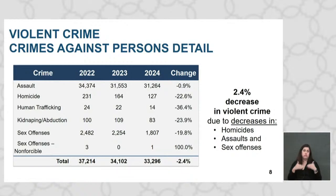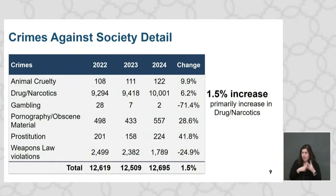And then looking at crimes against persons, all violent crime categories have decreased. Homicides and sex offenses have decreased significantly. The only increase we had was in non-forcible sex offenses, and you see one there for an increase of 100%. So that is the only category that we did not see a decrease in. And then crimes against society, again, we see a 1.5% increase, primarily because arrests are up in those categories.